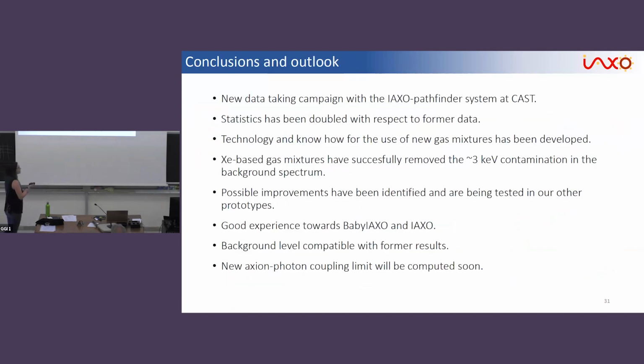And yes, this was all as a summary. I talked about the new data taking campaign with the IAXO Pathfinder system at CAST. We have doubled the statistics, so we will increase the sensitivity to the axion photon coupling. Most importantly, we have developed technology and know-how on how to use new gas mixtures based on xenon to remove this 3 keV contamination that we were getting from argon. We have found possible improvements, and we are testing them in new prototypes.